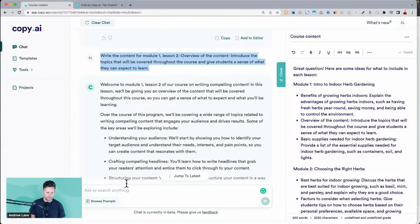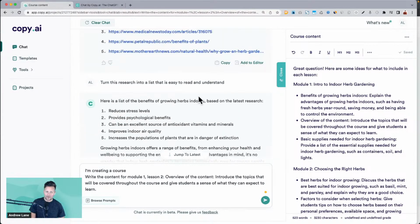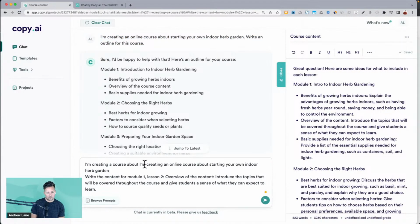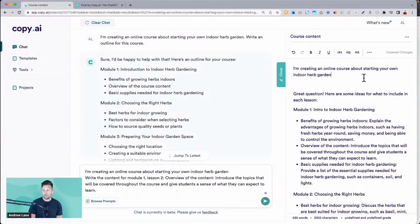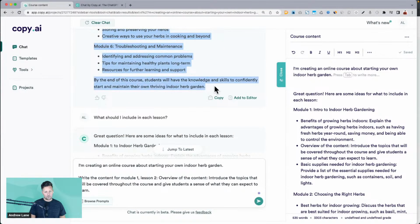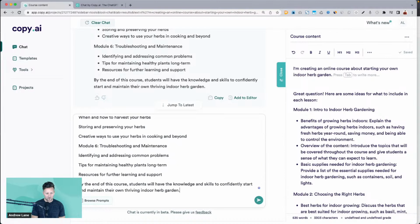So let's try this again. It may need a little bit more context. So I'm creating a course. If it loses track, go back and repeat some of the things that you said. So let's go ahead and grab some of the prompts that you need to keep dropping in there could be useful over here. And I'm going to go grab the outline. And maybe I'll say for context, here is the outline of the entire course. Let's see if it can handle that.